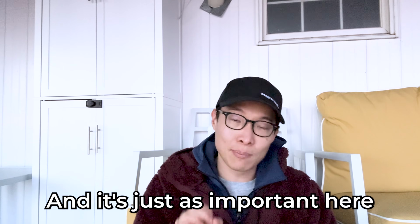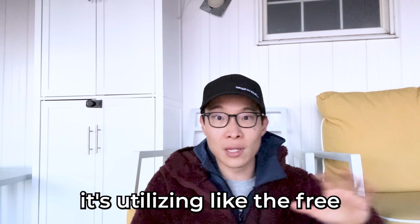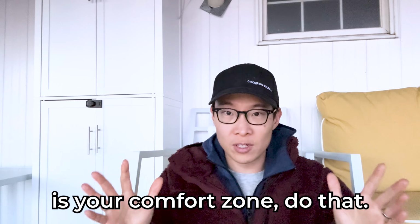And it's just as important here to stay organized and keep track of it, whether it's utilizing the free Google resources out there, or you're actually doing it on pen and paper. Whatever is your comfort zone, do that. No need to overcomplicate things, because we're all about staying lean and doing the most with the least amount of things possible. Most importantly, make sure that no stones are left unturned. So you want to track everything, all your actions, all your follow-ups.